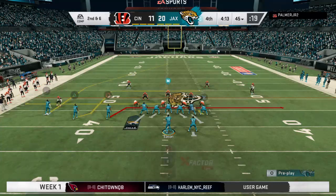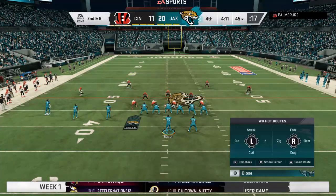Do they have to use timeouts? What are they going to do to stop you? You're taking charge.